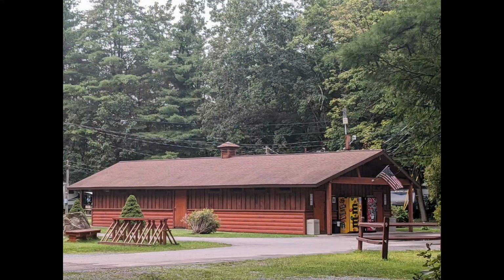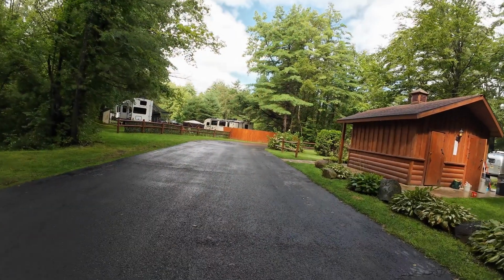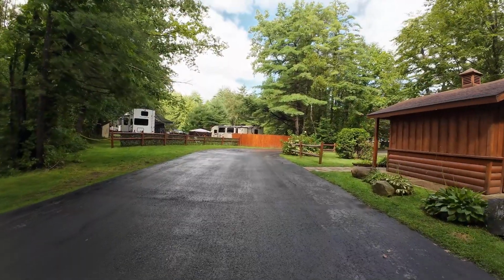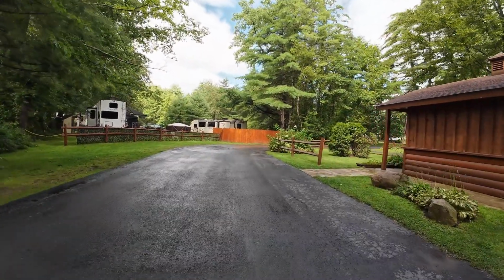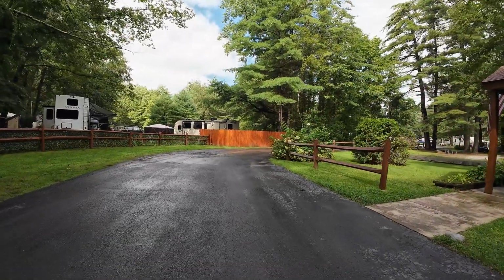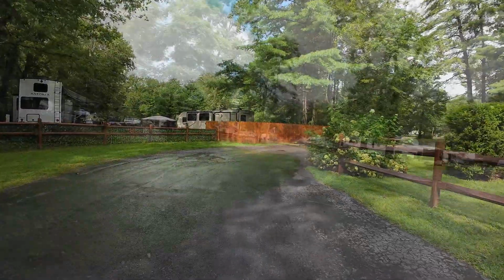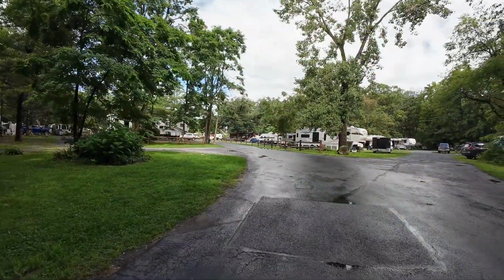The bathhouses were very well kept up, with the main bathhouse next to the playground right across from our campsite. It was very clean and well maintained. There were several other smaller bathhouses spread out around the campgrounds. This is up near the entrance.